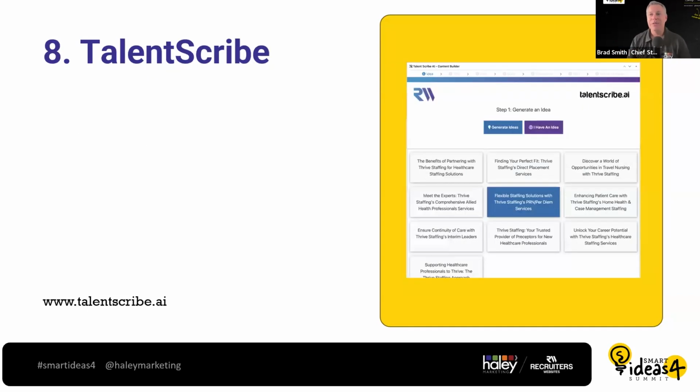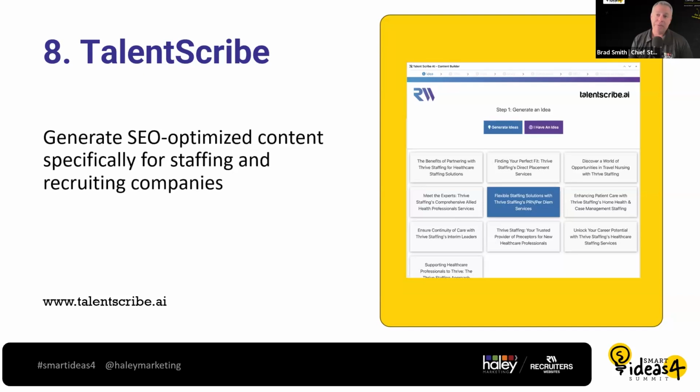Now, the next tool, when we talk about a fraction of the time, Talent Scribe is an amazing tool, and I kind of feel honored to speak here with Jeff because we came to Jeff with a recommendation or an issue or a problem, and in a few days, Jeff turned around version 1 of Talent Scribe, and we've moved on from version 1, but he has created this tool that will go in and generate SEO optimized content specifically for staffing and recruiting companies.